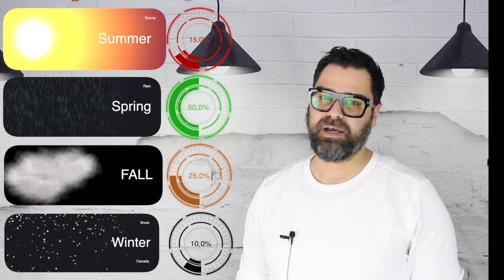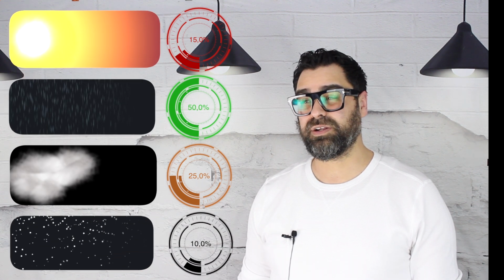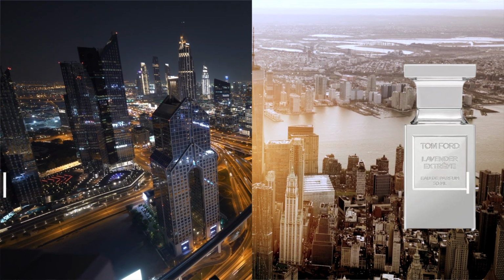Seasons for this one, lavender-based fragrances, great for spring. They have spring written all over them. Great for summer too, same thing, and early fall. I feel like lavender-based fragrances are highly versatile. You can wear them all seasons, basically. Day or night, I feel like they don't have enough personality for them to be a nighttime scent. You can wear it at night, but I feel like this is more of a daytime scent.